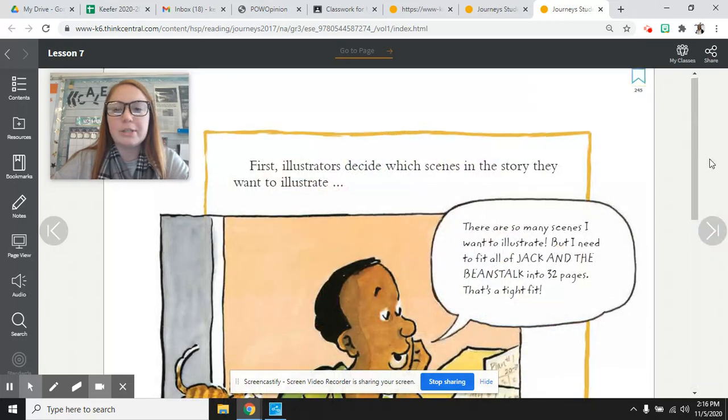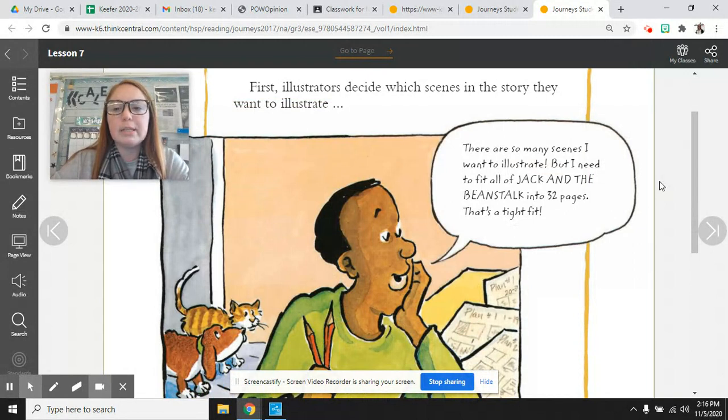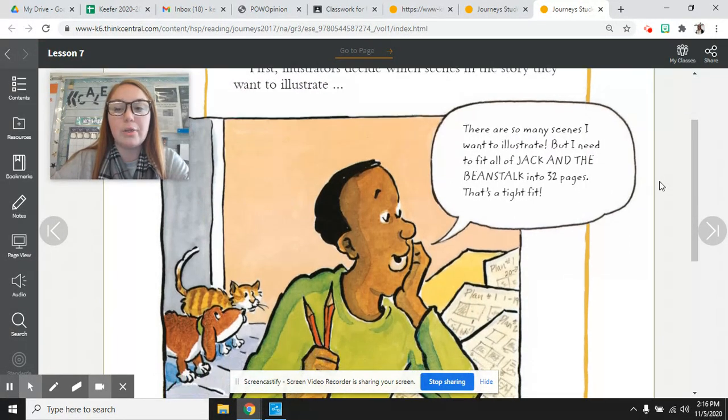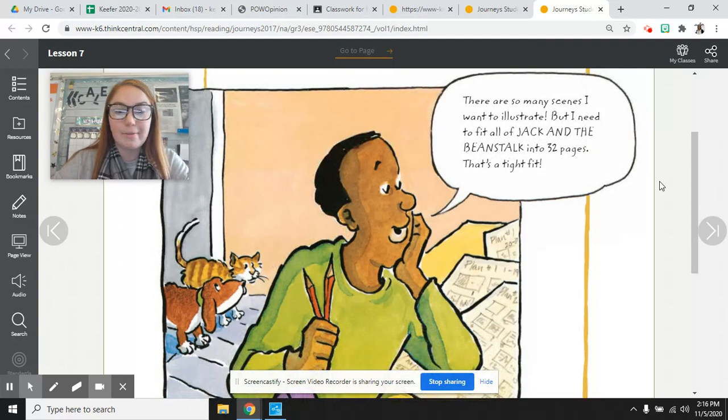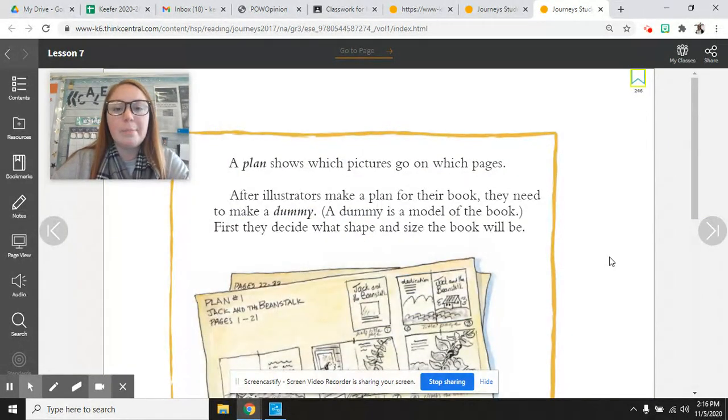First, illustrators decide which scenes in the story they want to illustrate. There are so many scenes I want to illustrate, but I need to fit all of Jack and the Beanstalk into 32 pages. That's a tight fit. Are all books 32 pages? Most picture books are. A plan shows which pictures go on which pages.